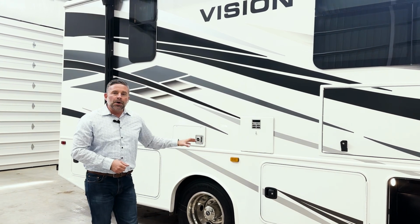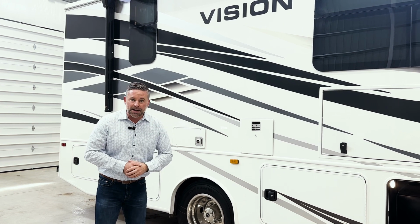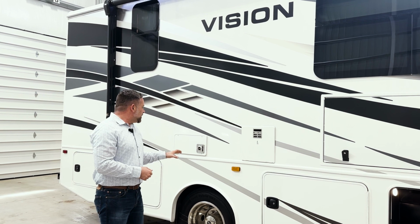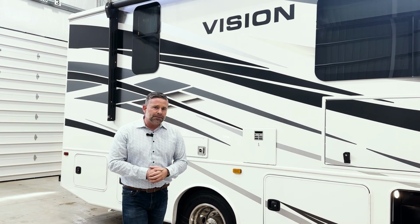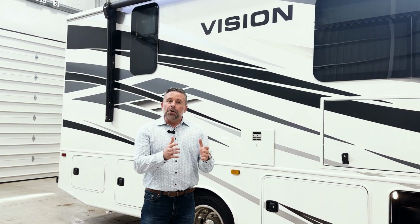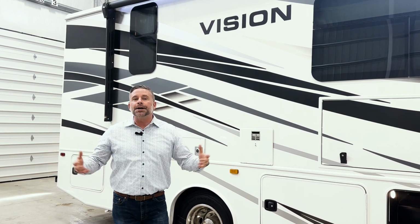This is built on an 18,000-pound chassis. All of our Visions are on an 18,000-pound chassis. I point that out because some of our competitors will build on a 16,000-pound chassis. And so what's the significance of that? I guess to put it in layman's terms, a lot of people know what an F-150 is and an F-350 is. It's easy to understand.